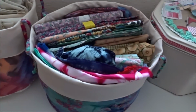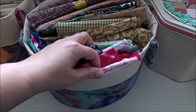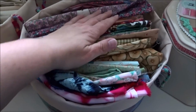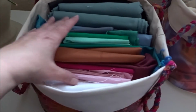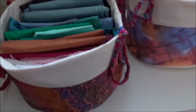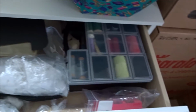These are colored fabric pieces, some fat quarters, some other just smaller kinds of fabric that I can use for patchwork, other projects. These are more, as you see, beige, and these are fabric but not patterned in colors. In here I have all kinds of ribbon for sewing, thread.